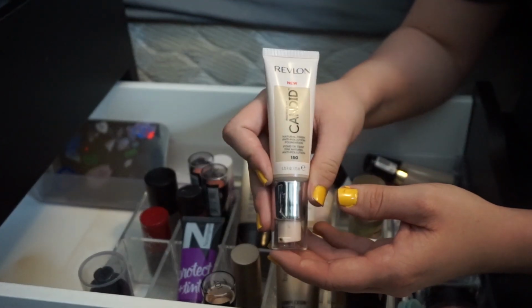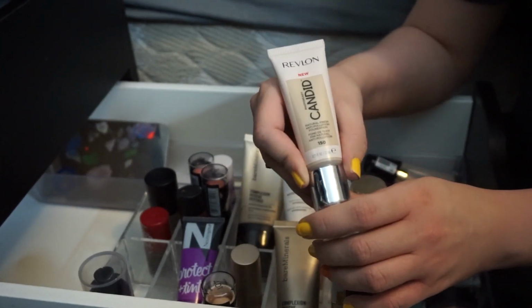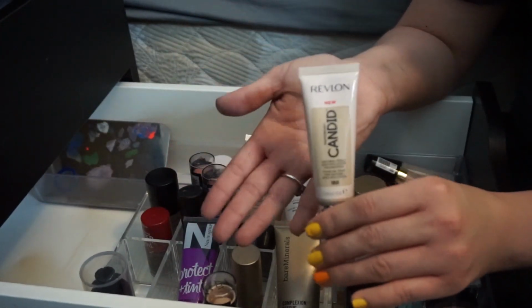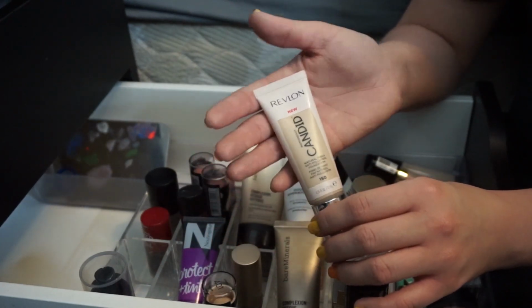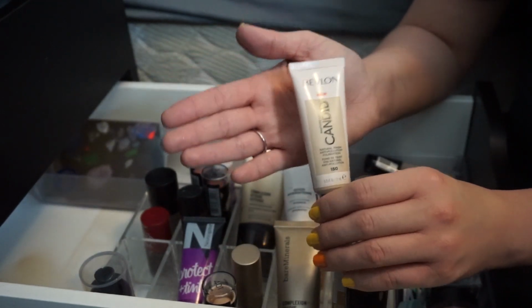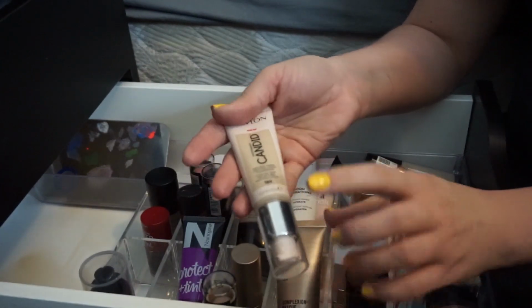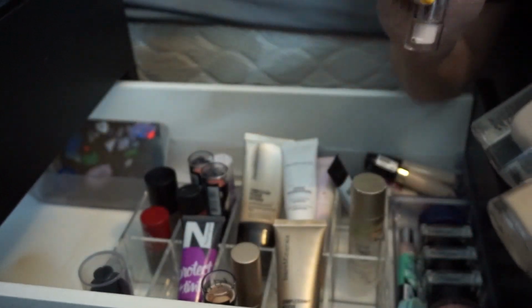Finally, we have the Revlon Candid Foundation. My shade is 150. I think they call it creme brulee. Yes, creme brulee. And it is in a squeezy tube, but it has a pump, and it's so beautiful. It's skin like, but it's not a glowy foundation. It's a natural finish, and it gives a nice medium coverage, but you can build it up. It's just so beautiful. I love this foundation. This is my favorite newest foundation. I'm obsessed with it. I'll keep this one.